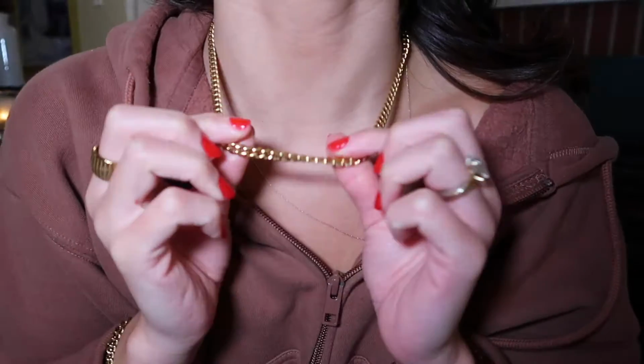I want to say these range from like $100 to $130, but they're such simple staple pieces that you could literally wear with any outfit. You really don't need much else jewelry with them because they're that very subtle statement without being too overpowering. So they still go with every single outfit, but just amp them up just a little bit, if that makes sense. This is what the necklace looks like.